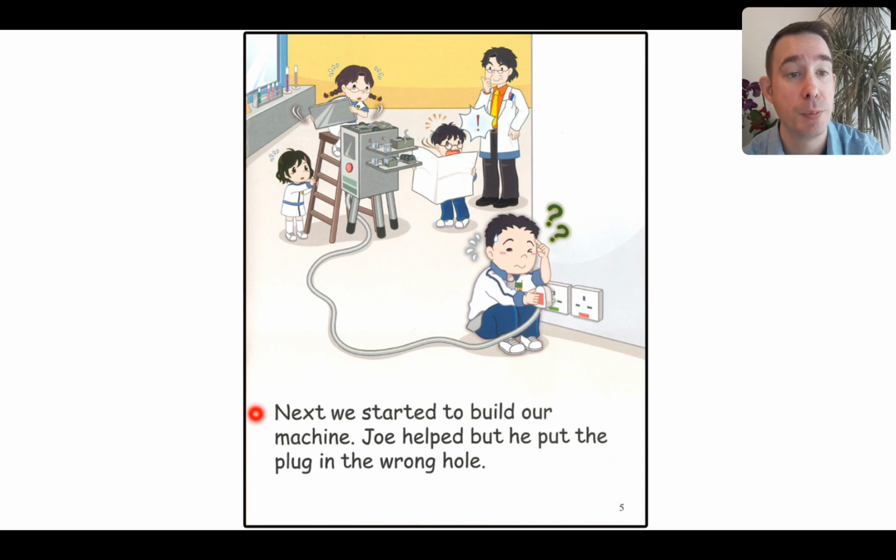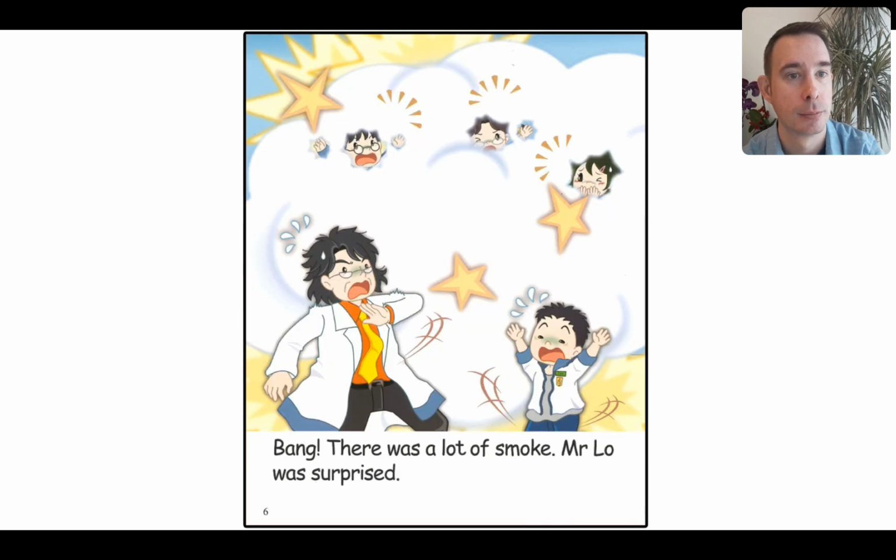Next, we started to build our machine. Joe helped, but he put the plug in the wrong hole. Oh, I don't think Joe is a very good helper. Bang! There was a lot of smoke. Mr. Lowe was surprised. Surprise is a great word to describe someone's feelings. Look at Mr. Lowe's face, and there was a big bang. He is surprised. I think they're all surprised.